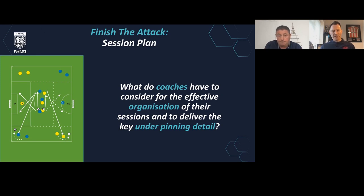And would you, Jimmy, would you mix it up so you'd allow the wide players to cross from different positions, from deeper, and would you allow them to swap sides? You've got inverted crosses, so you had some realistic game demands and scenarios? Steve, absolutely. Look, this graphic doesn't tell the picture in any way.